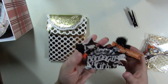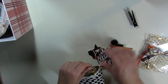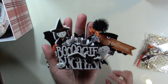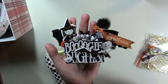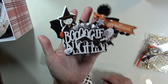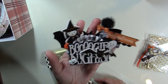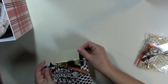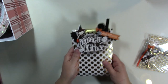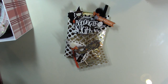This bat is a die cut from Spellbinders, and I have been looking for this die for a while. It's a nested bat die, and at the time that it came out, I bought the nested tombstone dies, but I didn't buy the nested bats, and I was always so sorry I didn't get them. And I found them on eBay this year. Somebody was destashing them, and I bought them right away. And I was just so thrilled to add them to my collection and use them to make an embellishment for Shara for Halloween.